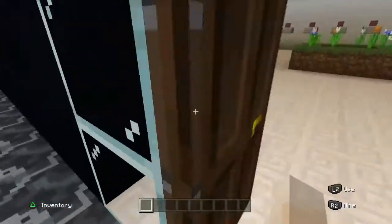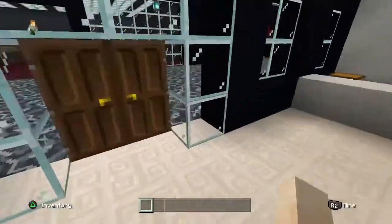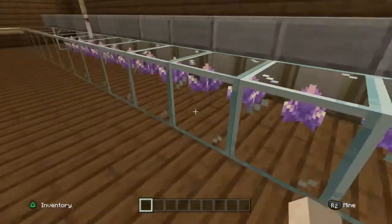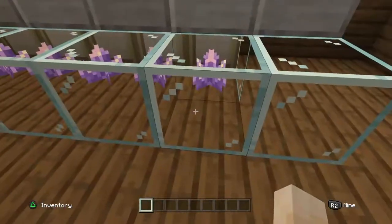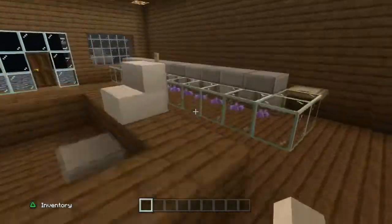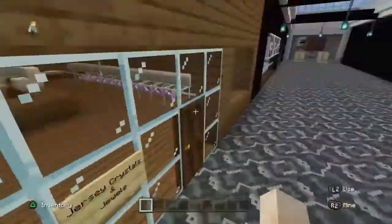So then we got a flower shop. You can buy your tulips, your sunflowers, your flower pots, some big flowers, and yeah, you can just buy a bunch of flowers in here. And then next door we have jerseys, crystals, and jewels. Basically just from the new Caves and Cliffs update that just released yesterday, because I just made this yesterday. You got your large crystals for like $1,000 each. You got your medium crystals for $500, and I think these are $250, yep, for the small crystals each. So yeah, that came from the new Caves and Cliffs update that just dropped.